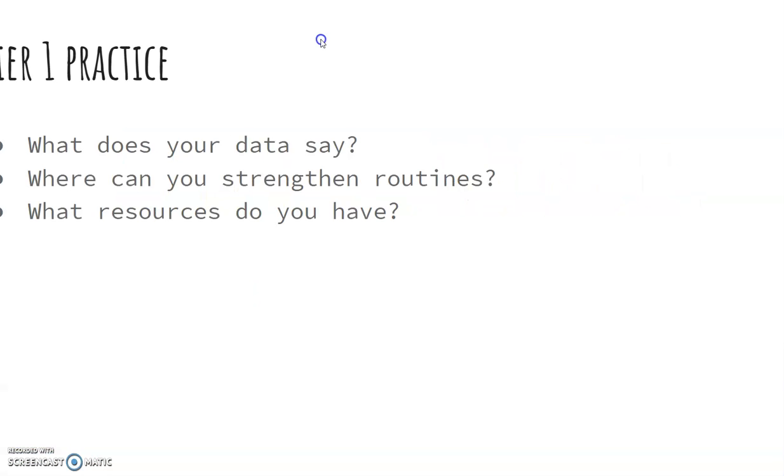So the first thing that I want to look at is your Tier 1 practice. What does your data say? Where can you strengthen your routines? Where in your day or where in your practice can you strengthen these phonemic awareness routines, and what resources do you have?